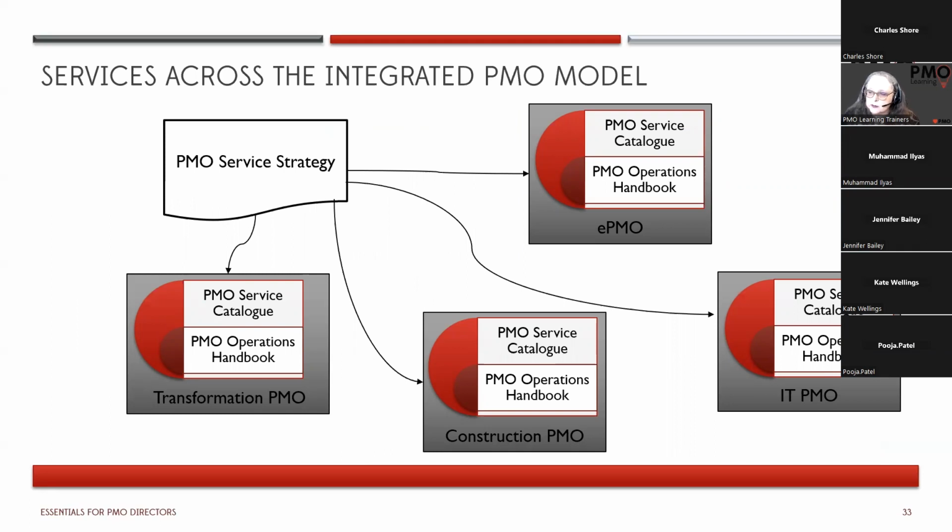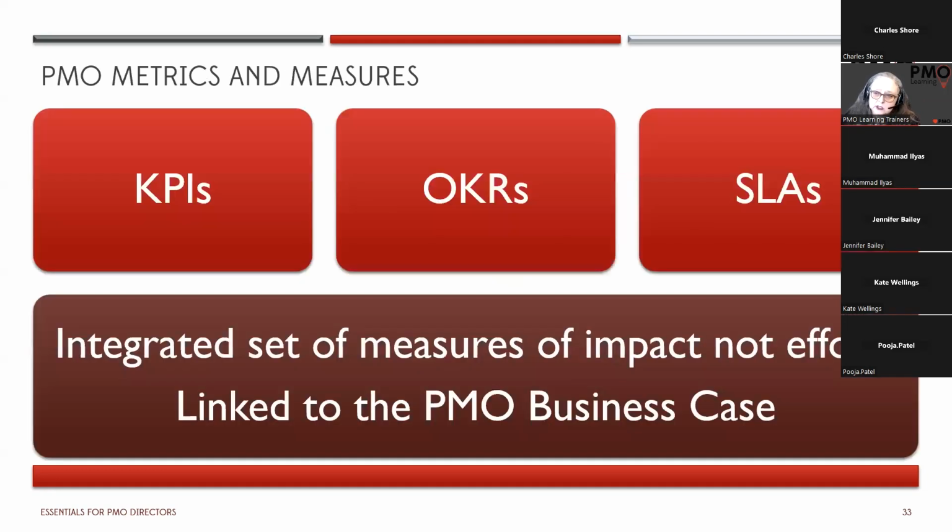And again, we'll talk a little bit about the different types of PMOs that we might set up. Now, a key part of being a PMO director is not just putting this all in place, but recognizing whether it works, whether it actually provides value for money for the organization. And so one of the things that we will need to do is to produce a series of metrics and measures for our particular PMO.